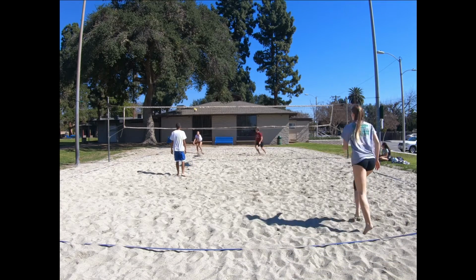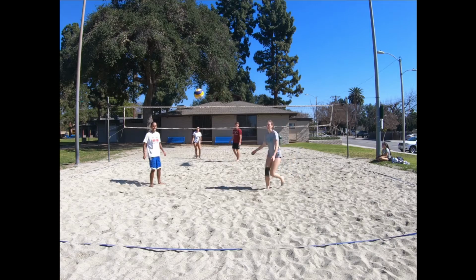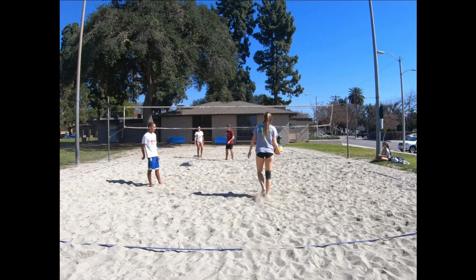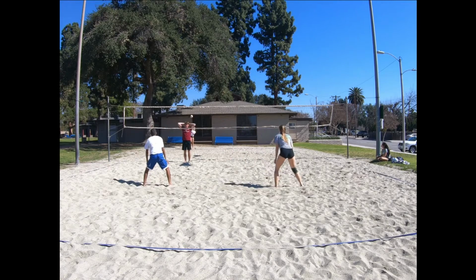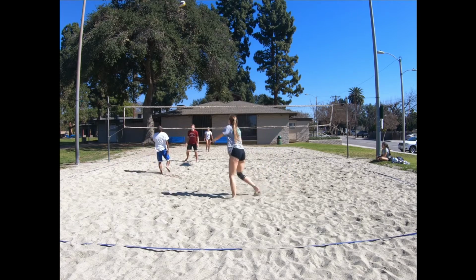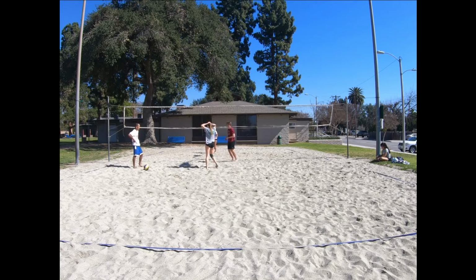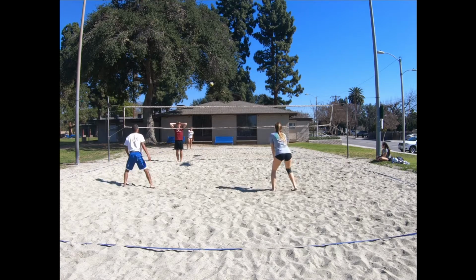Riley with the standing float serve with a big boom. Float serve to area one, received nicely by Kaylin. Josh puts it just a little long, and that lands on the back end line. Good float serve. Oh, puts it a little tight. Oh, has it, receives it. But Riley swings down into the net. Point, Josh and Kaylin. Kaylin with the float serve again.